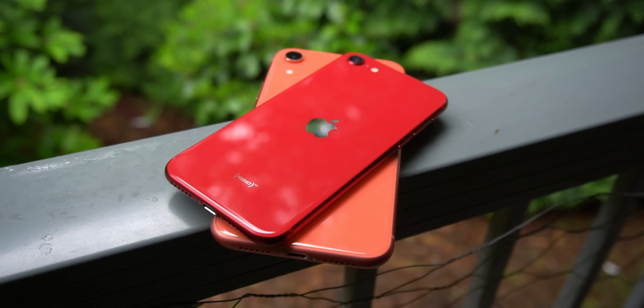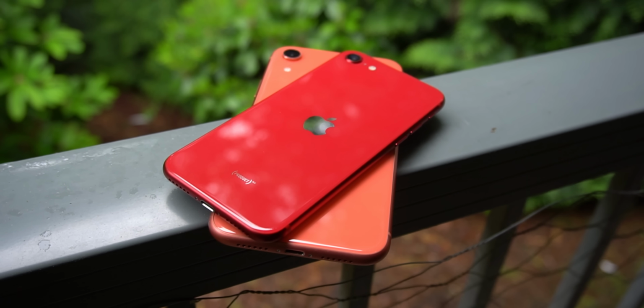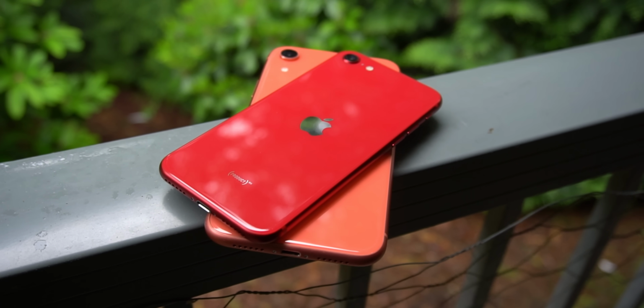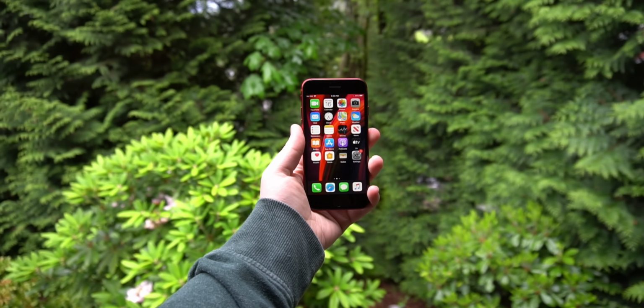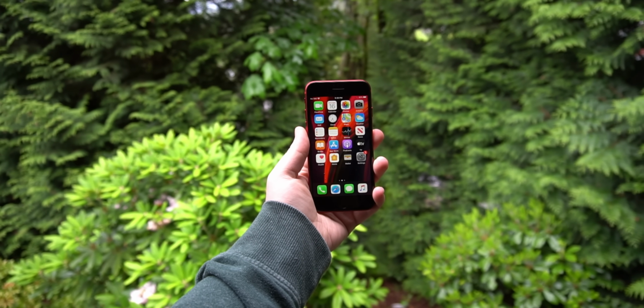The $400 iPhone SE is really niche, and so I generally won't recommend it. $400 when you could pay $100 more and get the XR, it's a tough call there. So for most, I would say probably avoid the SE unless you just really want that simple home button experience.